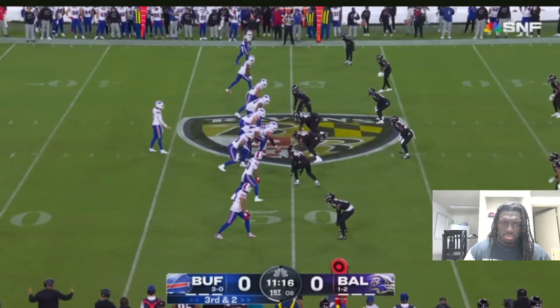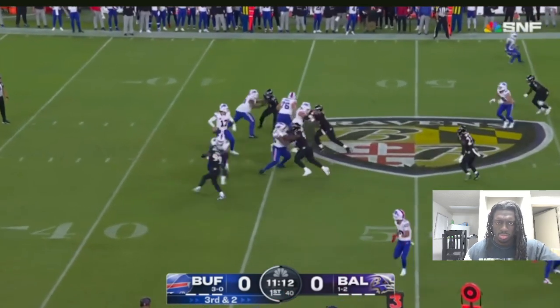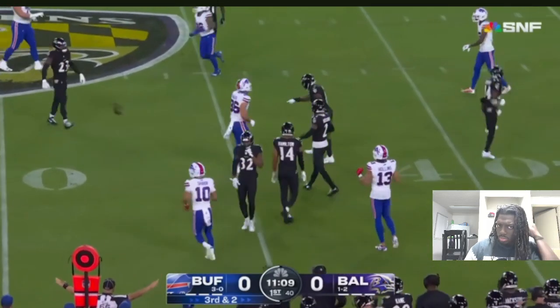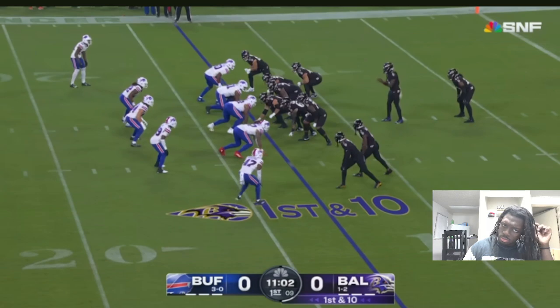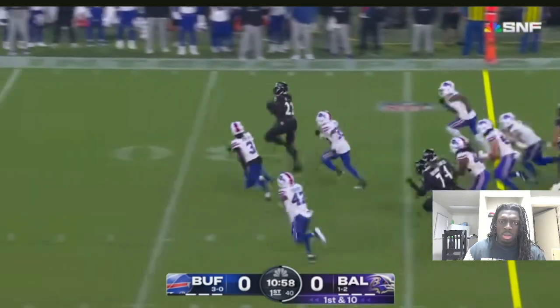Turned it on a touchdown run in the first half of the first game against Arizona. Third and a couple, scanning. Allen stays in there and throws incomplete. Trying to get it to Kincaid. There goes Henry up a big running game.